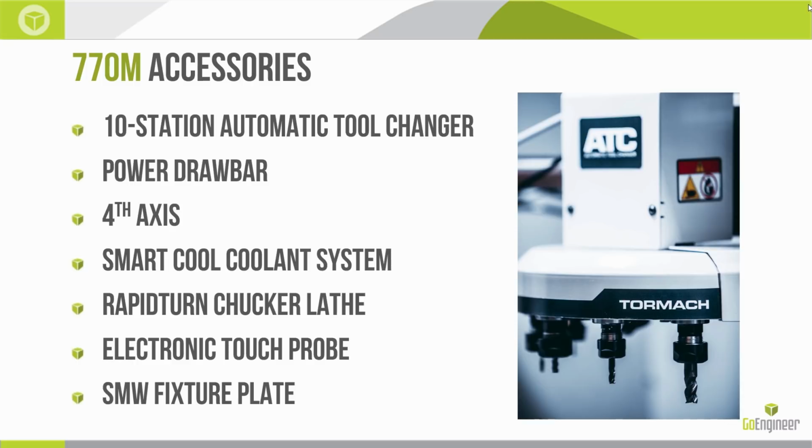We also have the Rapid Turn lathe attachment, which is essentially a chucker lathe that you take on and off the machine table, and it allows your machine to play double duty as a mill machine and also a lathe. We have experimented with this a little bit, but we definitely need some more time. Our post processor works with this, and SOLIDWORKS CAM Professional will work with this completely.